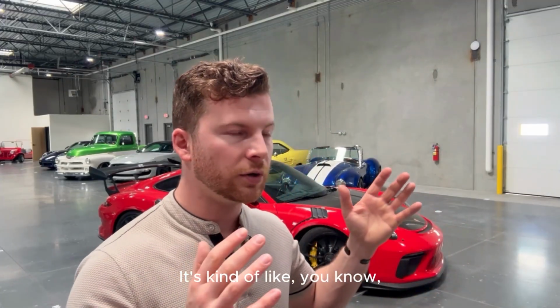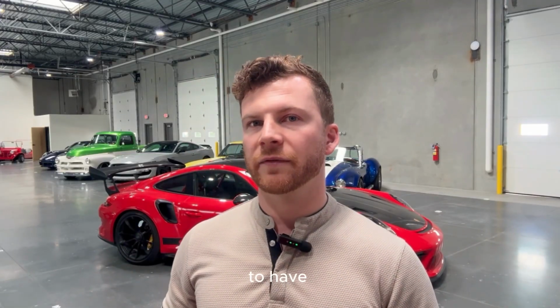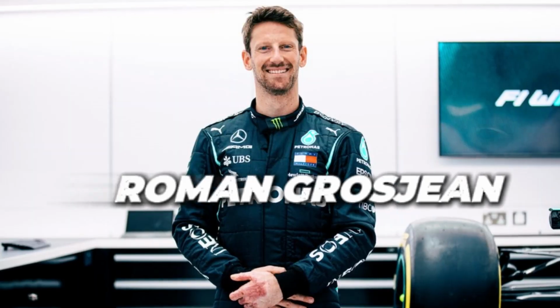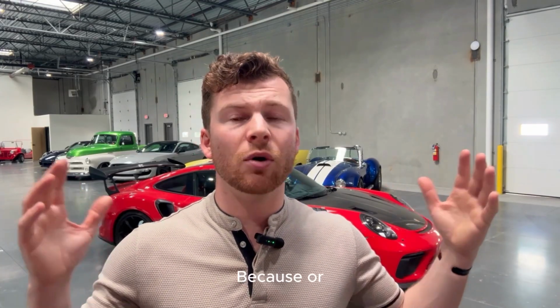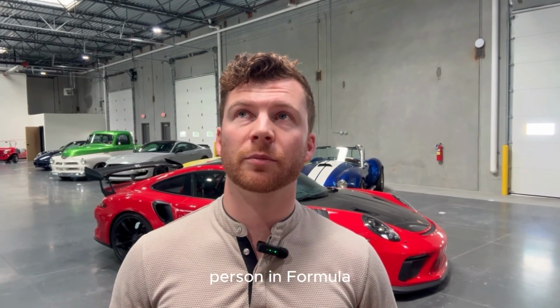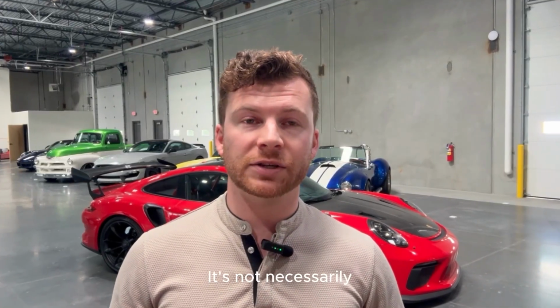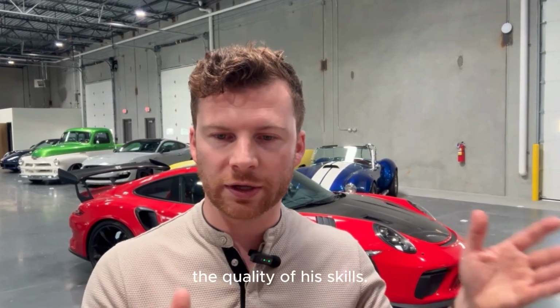It's kind of like, if you had purchased a Formula One car as a store of value or as a collectible, it would be more valuable to have Verstappen's car or Hamilton's car or Leclerc's car compared to, I don't know, Romain Grosjean, however you say his name, right? Or unfortunately, Nico. I love the Hulk, but what is his streak? Person in Formula One the longest without a podium. And it sucks because it's not necessarily his fault. He's a good driver. He hasn't been in a car worth the quality of his skills.